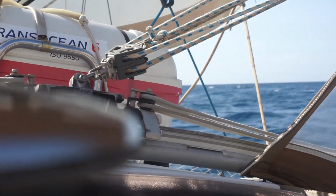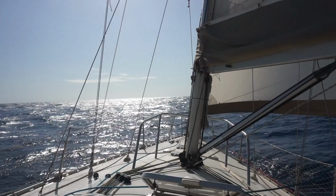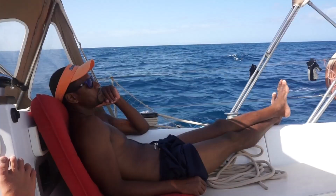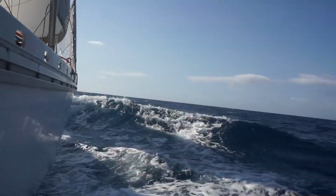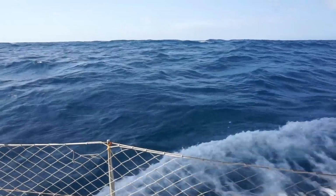Galopin's doing really, really well. When you take care of Galopin, clean his hull, fix the little broken things that need to be taken care of, his little injuries here and there, boy, does he take good care of us. He is just cruising now. Cruising. It's absolutely astonishing how nice the conditions are today.